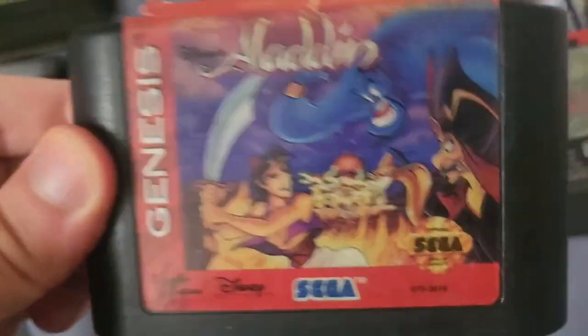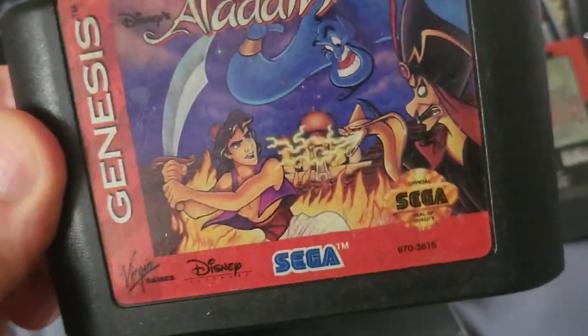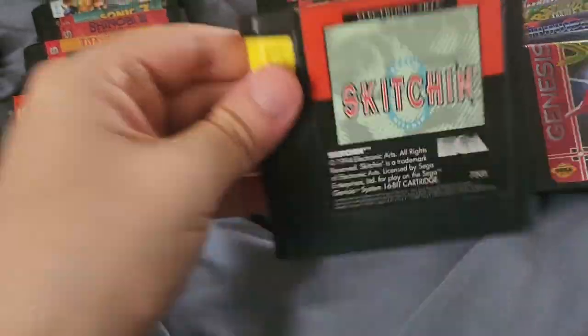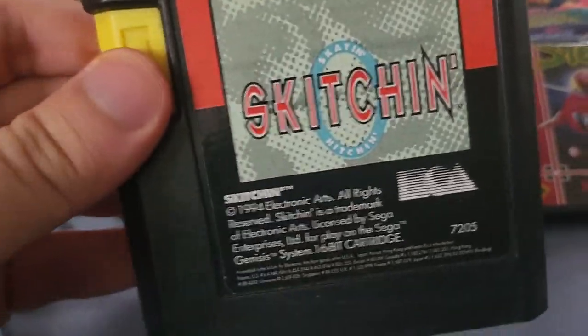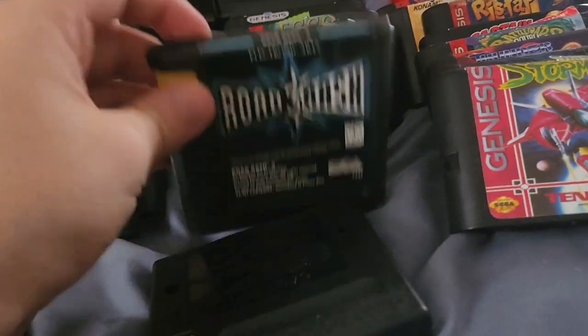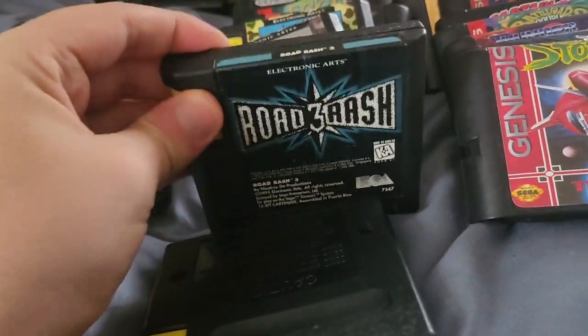Here's Aladdin, which I need another copy of. The label's kind of falling apart, but this is a classic game. Skitchin'. It's like Road Rash, but you're on rollerblades. It's pretty good.